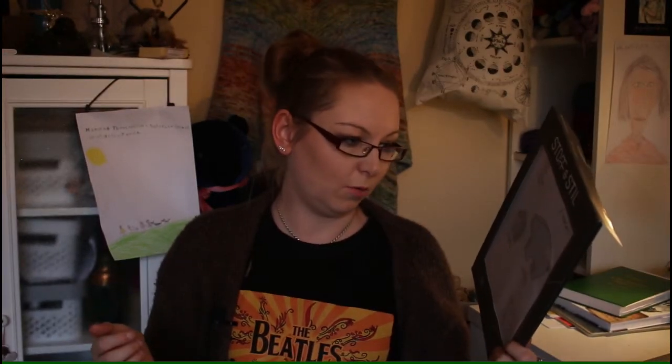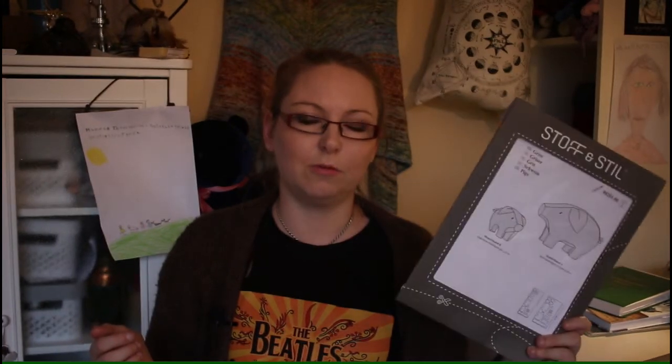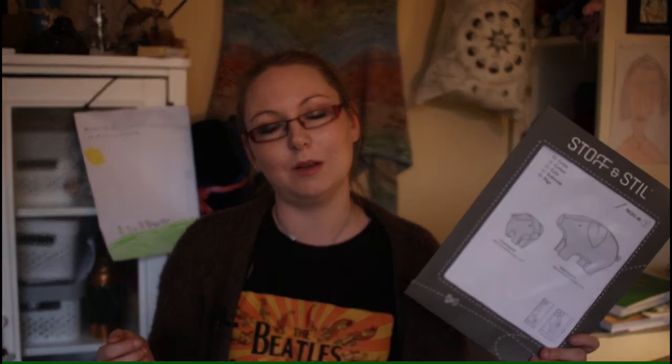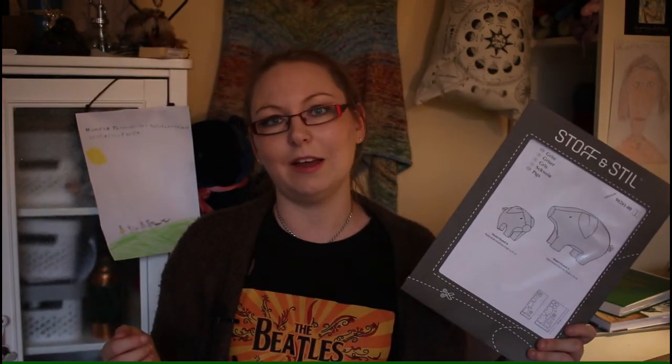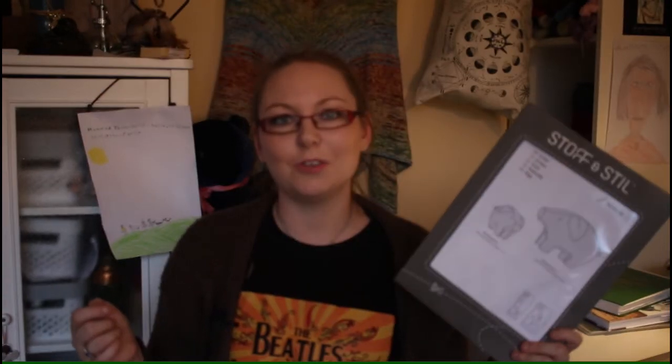And then when I was going to cut out from fabric today, I realized I don't have the fabric I want to use. I thought I had something in my stash to use, but I didn't, so I have to go shopping again, I guess.